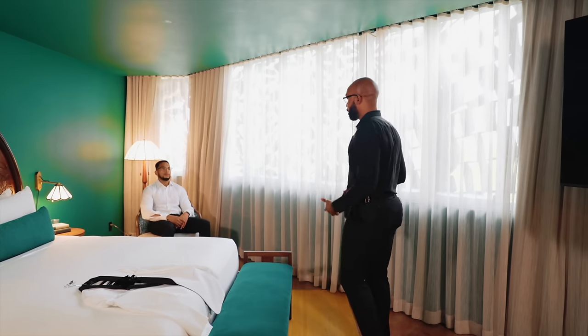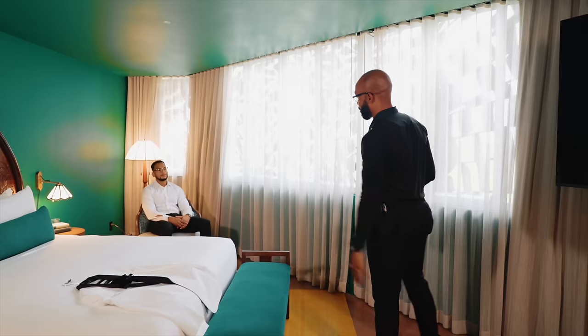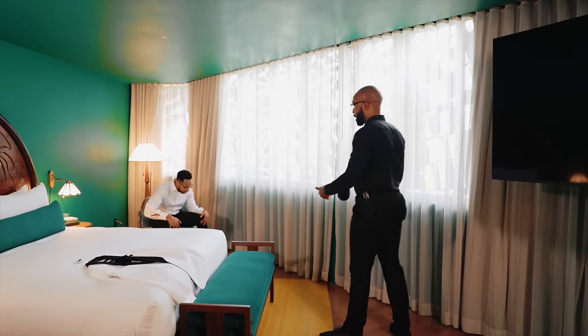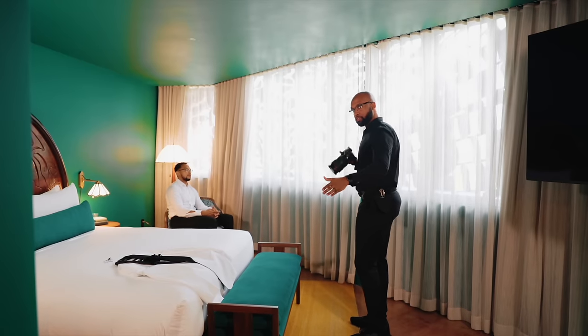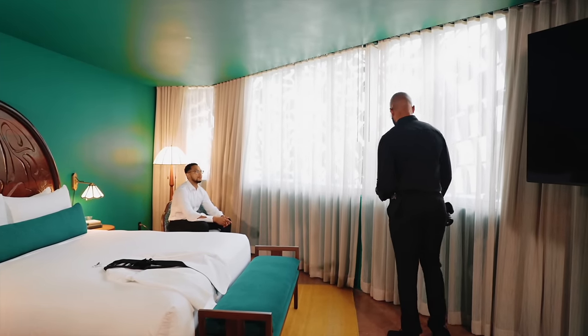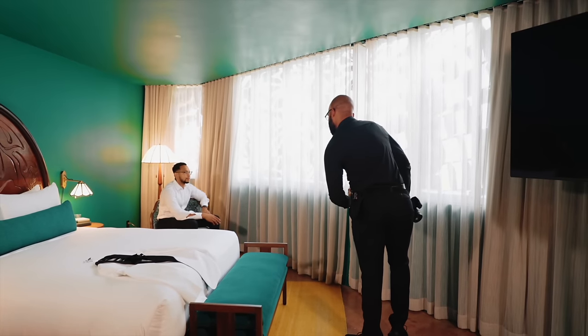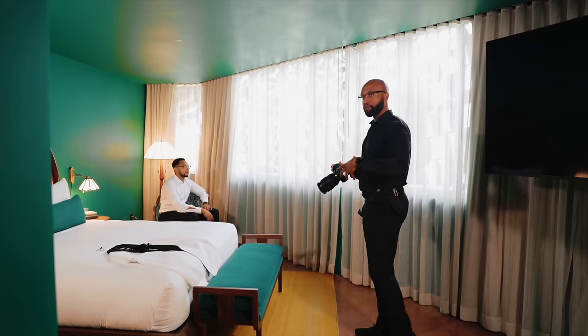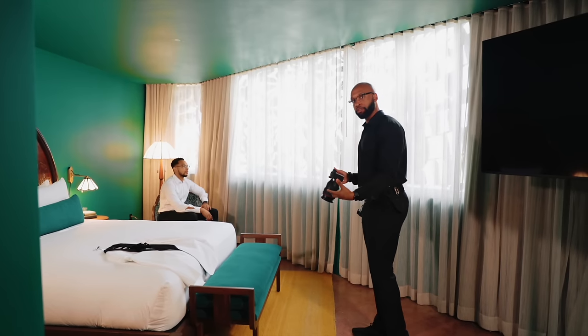So let's get started. So Ralph, you're already sitting down. Let's have you maybe turn towards the window a little bit. I want to get that light from the window to hit his face. And could you just lean forward and maybe have one hand on your lap like this? Boom, cool.